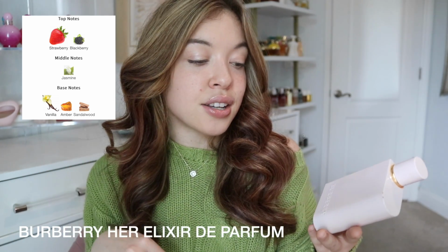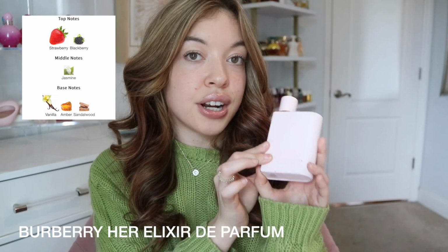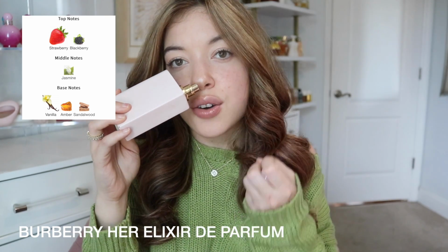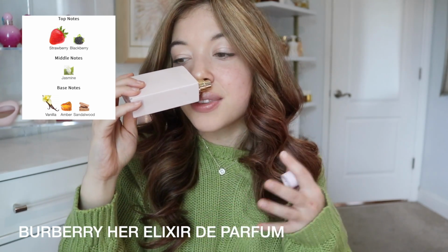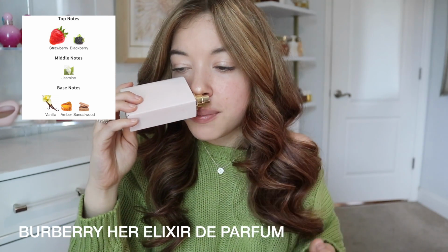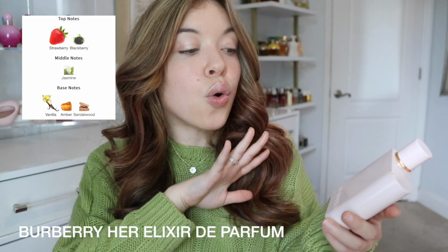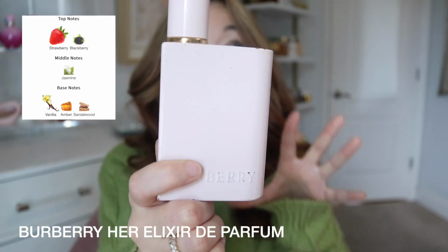I love the fact that this one has that amber, has the sandalwood, definitely elevating the fragrance. I feel like the vanilla in here is so thick and creamy, and with the strawberry and blackberry, something about this warm, creamy, fruity vanilla I'm so obsessed with, and I think it's gorgeous again for date nights. Love this one so much.